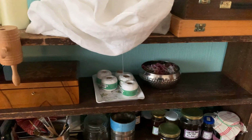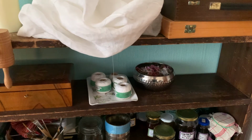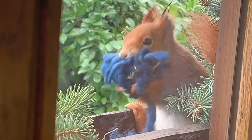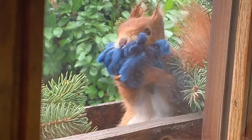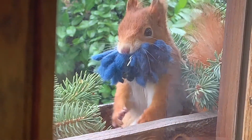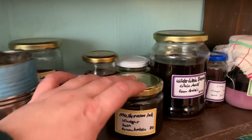Next to it are the threads for the white work above, and a little silver bowl where I collect all my thread ends. In winter I put them out on the window for the squirrels to grab and build their nest with them. Kind of like this. Below that are all the inks and dyes I made, mostly from fruits and berries from the garden.